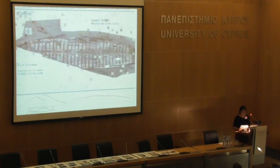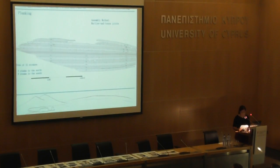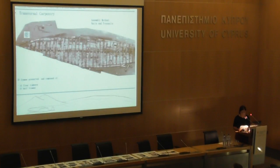The flush planking consists of six strakes on both sides with some oblique joints. It is assembled by closely set mortise and tenon joints. The pegs fixing the tenons are spaced on average 16 centimeters. The conserved frames are 29.